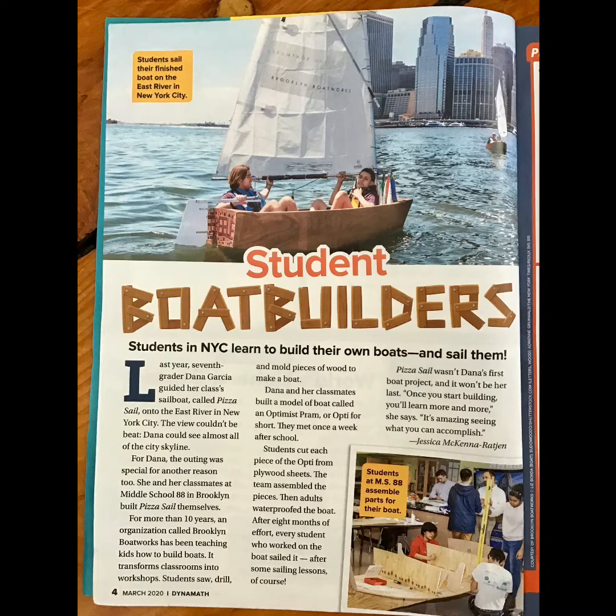For more than 10 years, an organization called Brooklyn Boat Works has been teaching kids how to build boats. It transforms classrooms into workshops. Students saw, drill, and mold pieces of wood to make a boat. Dana and her classmates built a model of a boat called an Optimist Pram, or Opti for short. They met once a week after school. Students cut each piece of the Opti from plywood sheets. The team assembled the pieces. Then adults waterproofed the boat. After 8 months of effort, every student who worked on the boat sailed it. After some sailing lessons, of course.